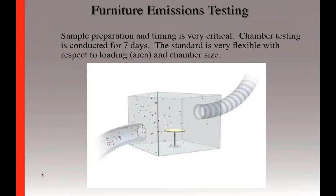Could be finishes are applied that have certain VOCs in them. So yes, there is off-gassing. Usually the bulk of the VOCs are emitted very early on, but that's why the test is conducted over 7 days to measure the degrade or the off-gassing rate.